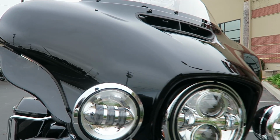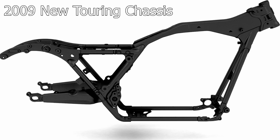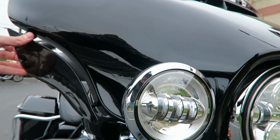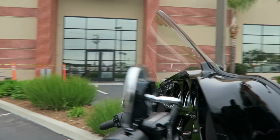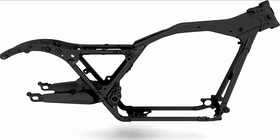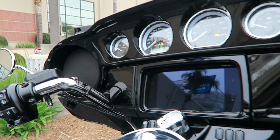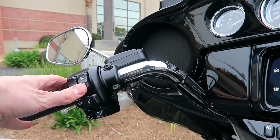In the 2009 model year, Harley-Davidson launched their new frame, which is part of the reason why we're going back to that model year. And for the record, guys, if you're in the used bike market, I would highly recommend against getting anything pre-09 in the touring chassis. The touring chassis they introduced in the 09 model year is single-handedly the biggest upgrade in the touring bikes probably ever in the history of the motor company on the touring chassis class bikes.